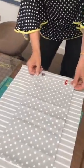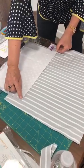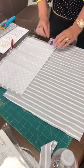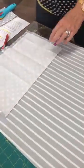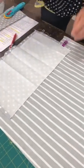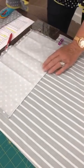Okay, now this is what we're gonna do, and I think this is pretty slick. I'm going to turn it this way, and I'm gonna match the unfinished edge with my line. Very nice. Okay, do you see how I've done that? And then I'm just kind of guesstimating here, but you could actually measure. And I'm just gonna put a couple pins in here like this.